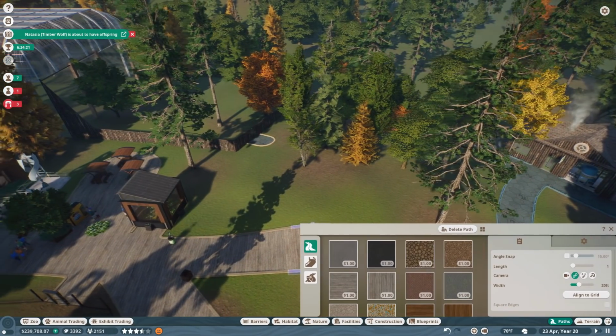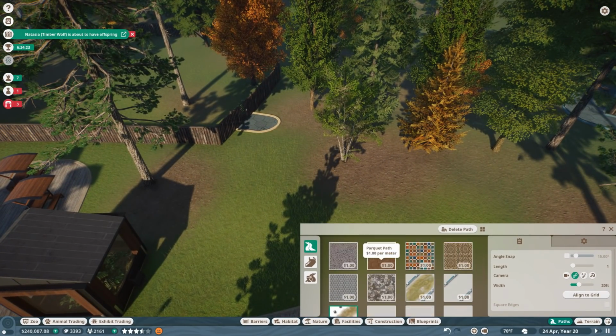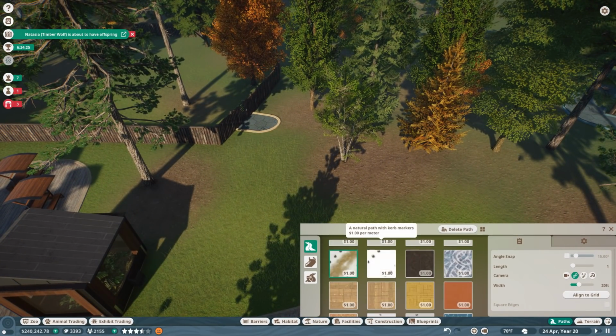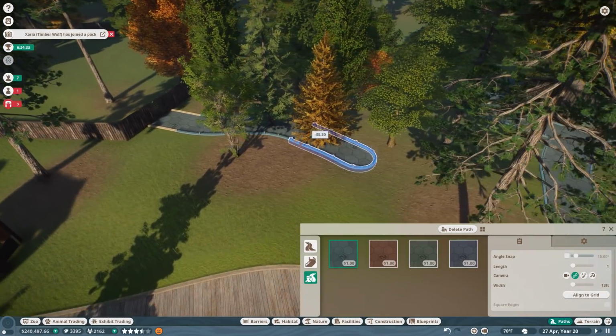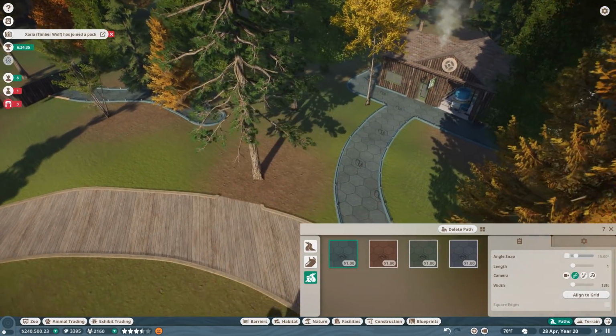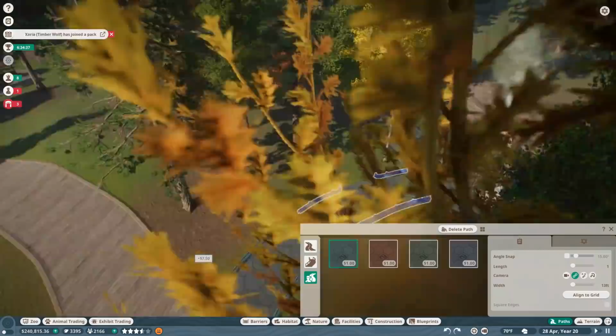I'm so excited. I'm just like, look, just beat your way through the forest. You don't need a path to get in there. Oh my word. All right. No, our staff absolutely needs a path in order to be able to wiggle their way through. So let's go ahead and make a little path through the forest.